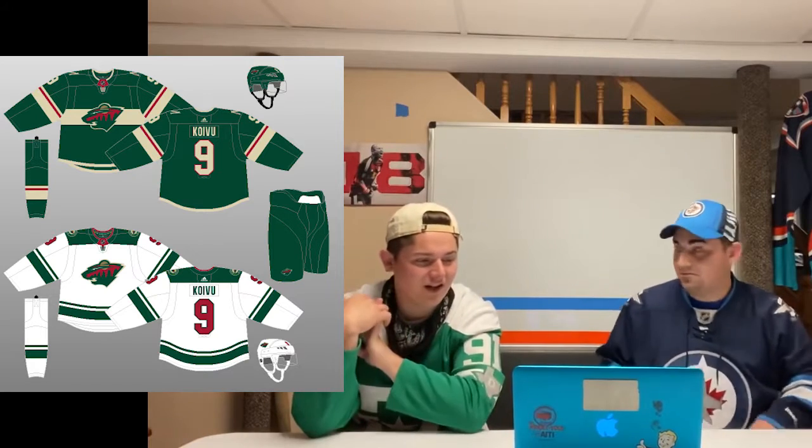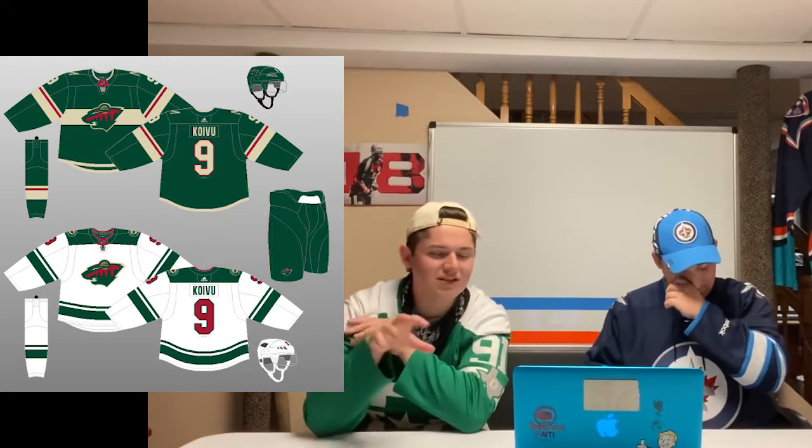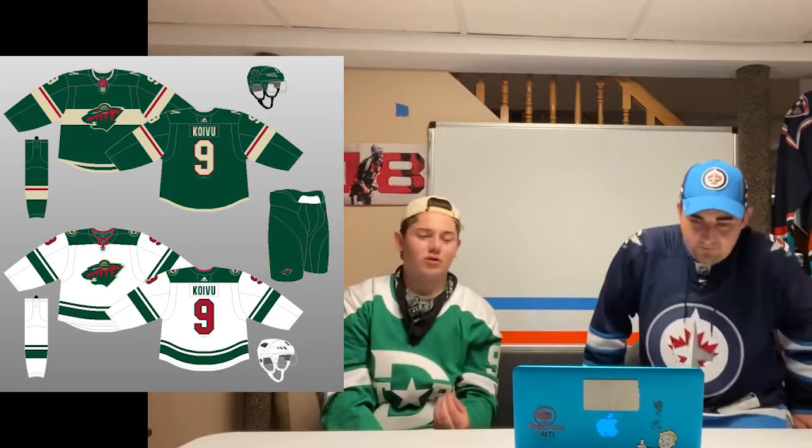Yeah, I think Adidas did a great job. The aways are the same as they used to be, but so fresh. Also the aways are beautiful. I need another Wild jersey.